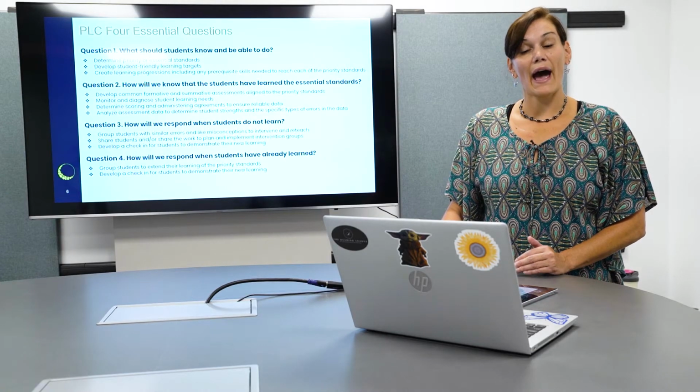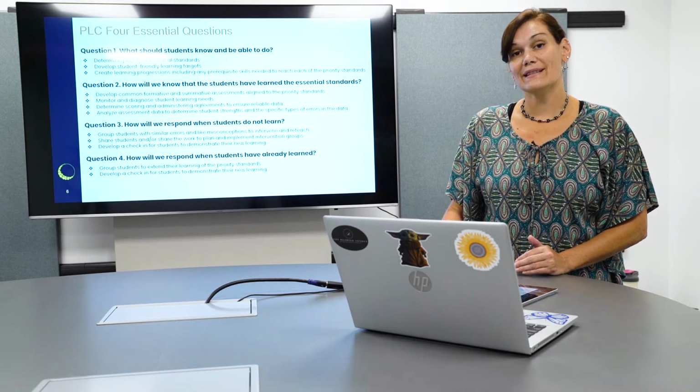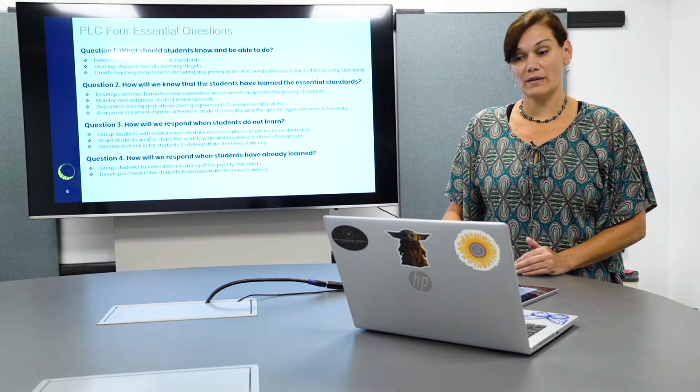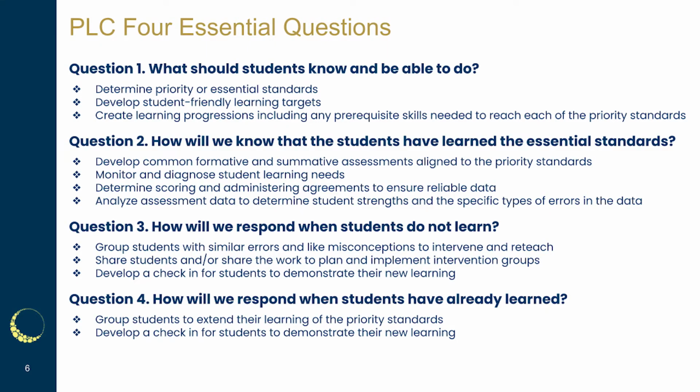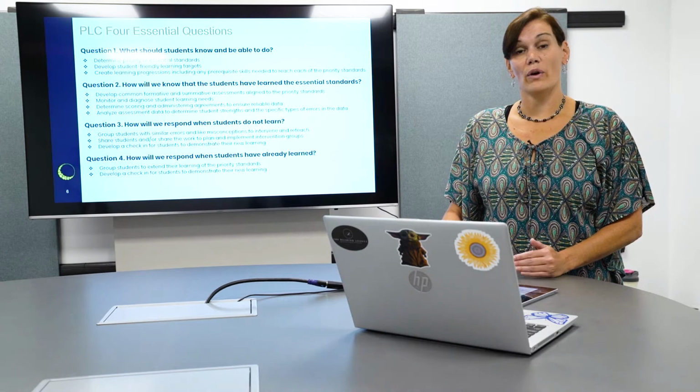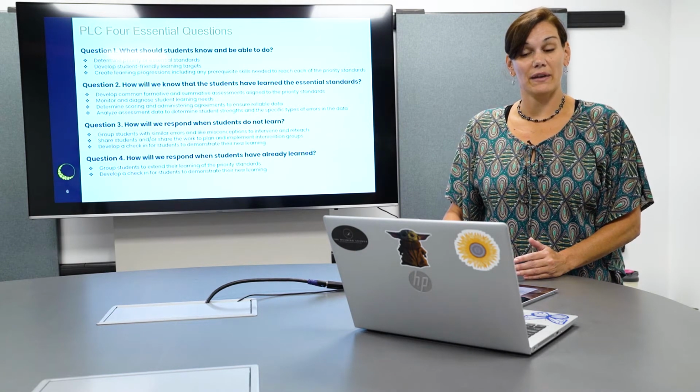The second question, how will we know if they're learning? This is our assessments, our formative, ongoing assessments. In order to address this question, we need to be able to develop common formative assessments aligned to priority standards, monitor and diagnose student learning needs, and determine scoring and administration of the assessments, which needs to be agreed upon to ensure reliability. Then we need to take a step where we analyze the assessment data to determine student strengths and the specific types of errors that are in the students' data. What are their strengths and what are their skill deficits? And this happens during your data meeting.